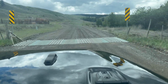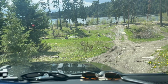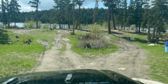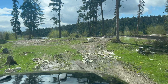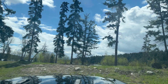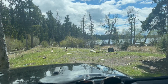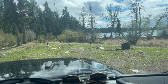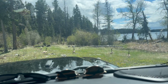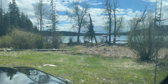In no time at all, we are off the paved roads for the final leg of our journey. There's a few partiers in the spot we wanted, but luckily they move on without giving us too much trouble. But this won't be the last we see of them. Time to quickly get our home set up for the weekend.